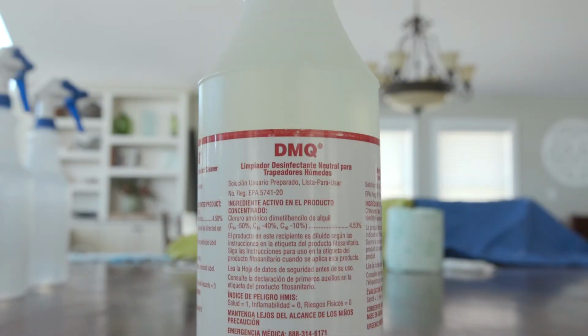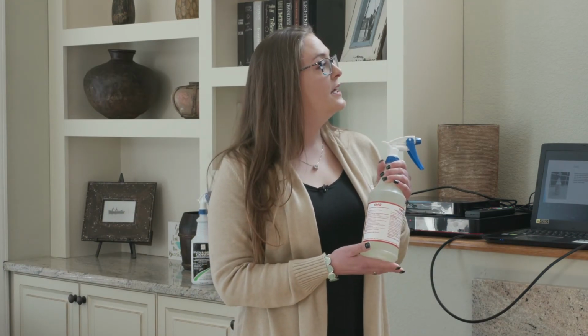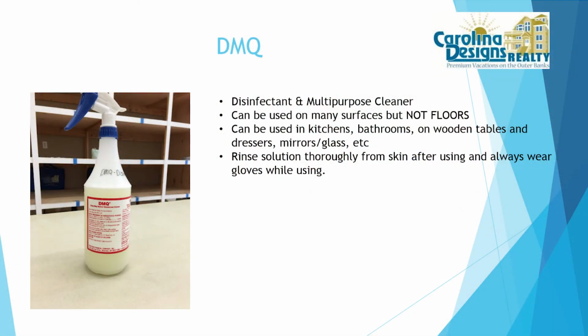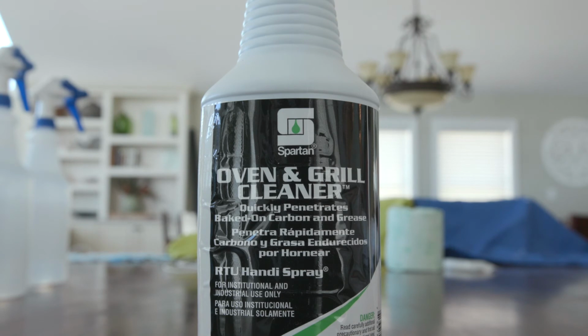Our DMQ product is a disinfectant and a multi-purpose cleaner. This product will sanitize in 10 minutes after setting on a surface. It can be used on many different surfaces, but not on floors. It can be used in your kitchen and bathrooms, on wooden tables and dressers, mirrors, and glass. It's very important that you rinse the solution thoroughly from skin after using, and always wear gloves while using this product.